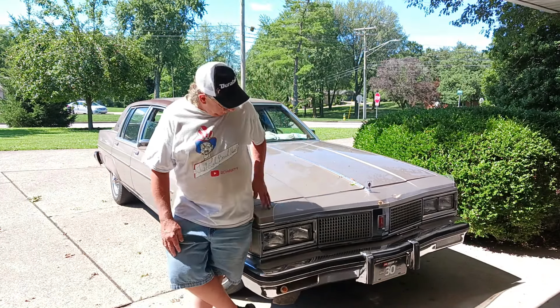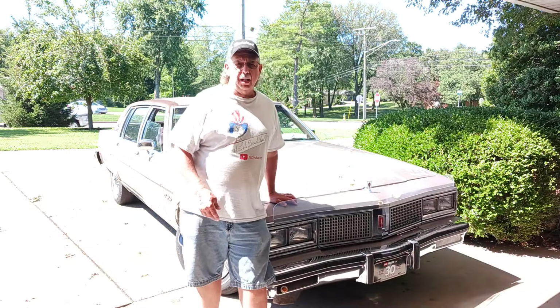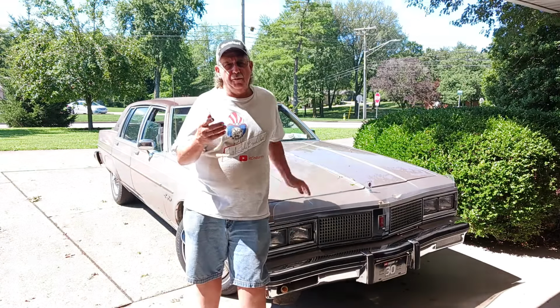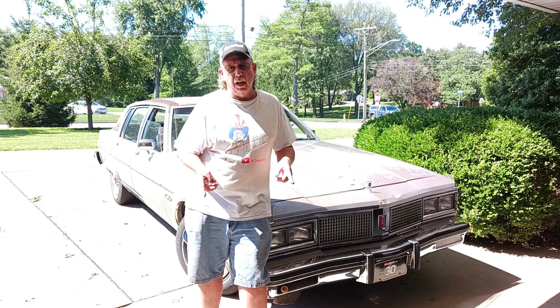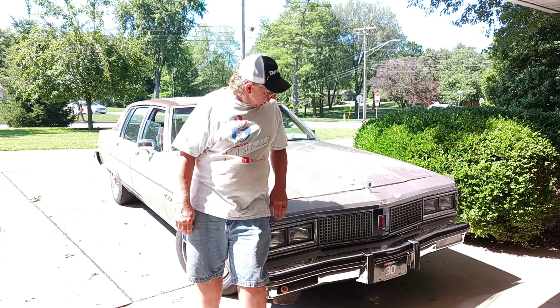So anyway, we got some things we got to do to this thing today. We got to get this turn signal light in the front fixed, and we've got to figure out why the air conditioning doesn't switch from floor to vents. There was a vacuum line that was broken. I fixed that, and that hasn't fixed it. So we're gonna have to dive into that and see what's going on.